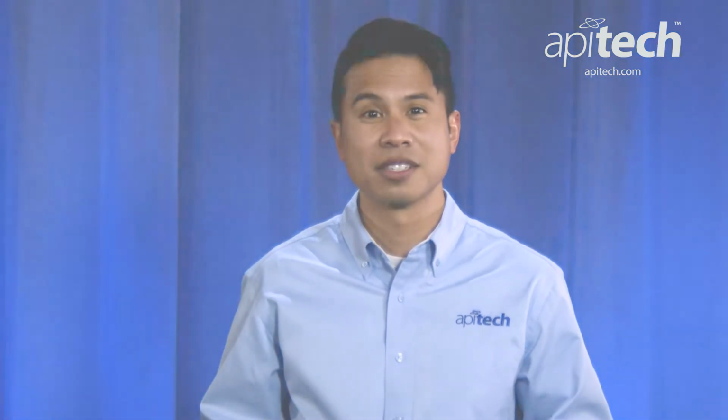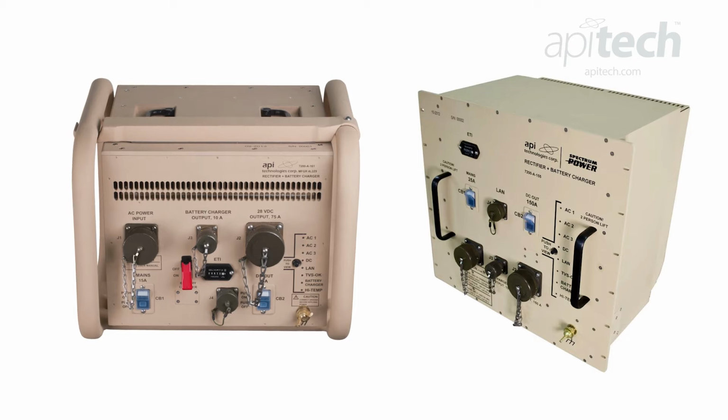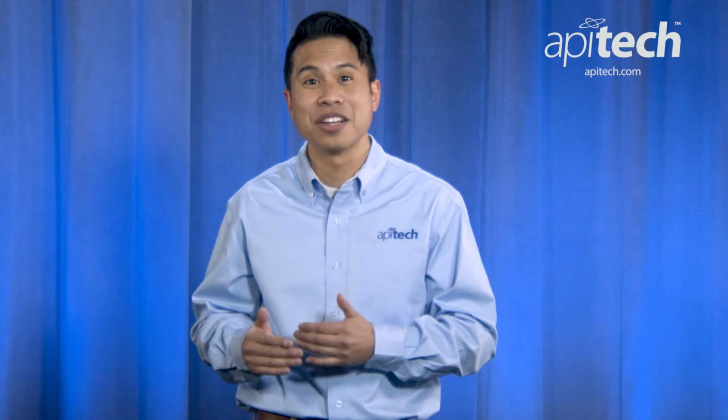And APITech power supplies have a built-in battery charger that ensures the vehicle battery is always fully charged during critical missions. Our tactical power supply suite can power all of the C4ISR equipment that requires 28 volts DC. APITech systems are designed to meet MIL standard 810 for environmental performance needs.